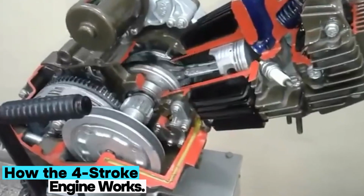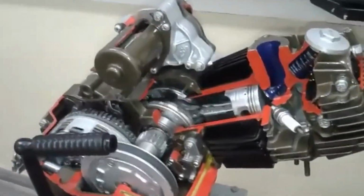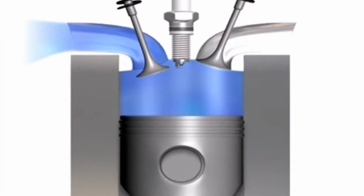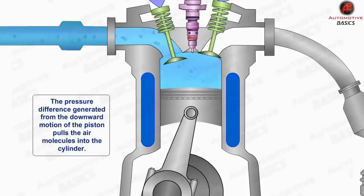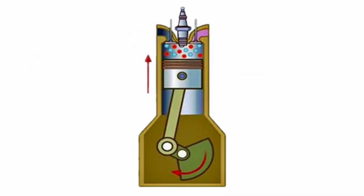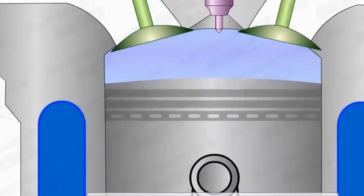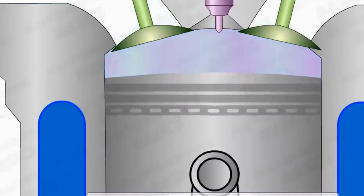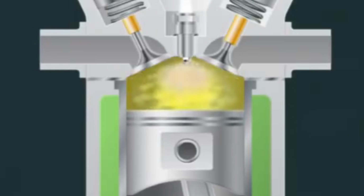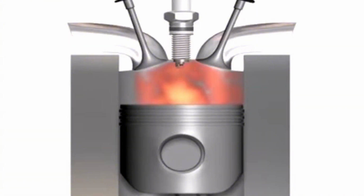How the four-stroke engine works. Inside the engine, every movement of the piston is part of a bigger plan. First, the intake stroke begins. The piston slides down, creating a low-pressure vacuum that pulls in a perfect mix of air and fuel through the open intake valve. Then comes compression. The piston charges back upward, squeezing the mixture tight into a highly flammable bundle. Just before the piston hits top dead center, the spark plug snaps to life, igniting the mixture in a controlled explosion that kicks off the power stroke.